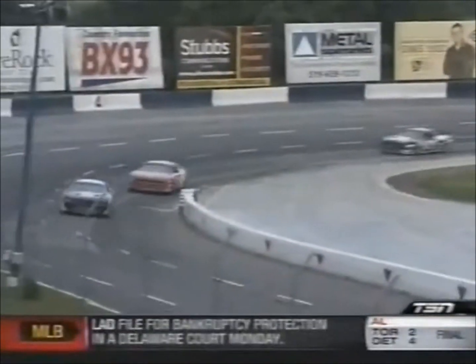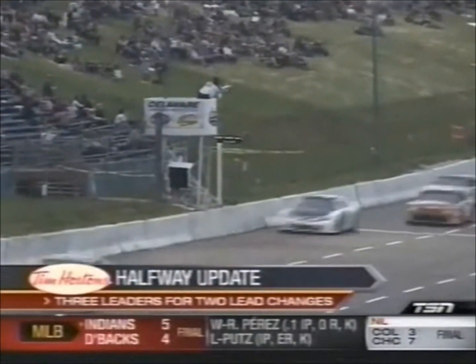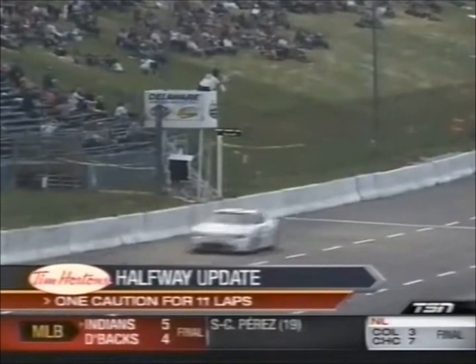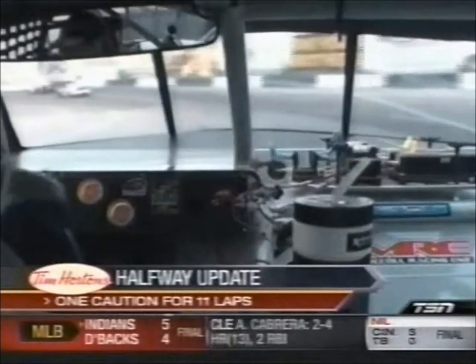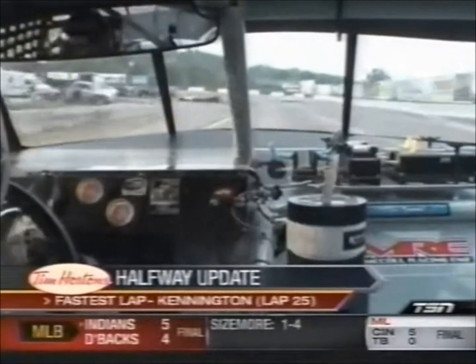The 22 of Stackley is really working well here tonight. He comes off the fourth corner. We're halfway, folks, and that brings us to the Tim Hortons halfway update. 3 leaders, 2 lead changes, and just 1 caution period for a total of 11 laps here this afternoon.